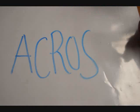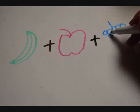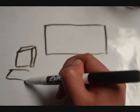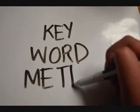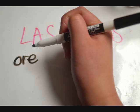Acoustic, which is taking the first letter of each word and applying it as a cue, such as bag, which can stand for bananas, apples, and grapes. Loci method, which is connecting specific objects and information to a location in a room. A keyword method, which is taking a new or foreign word and applying it to an English word that you already know. For example, the Spanish term for ears is la oreja.